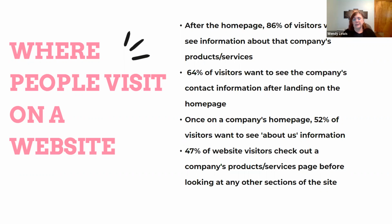64% of visitors want to see the company's contact information after landing on the homepage. So either that's a pop-up that comes up with the contact information, it's in the top menu bar, it's down at the bottom, they visit a contact us page, they want to know what your contact information is. And that's not just going to the contact us page and having a form for them to fill out. That's honest to God, what your email address is, what your address is, what your phone number is. They want to have that information.